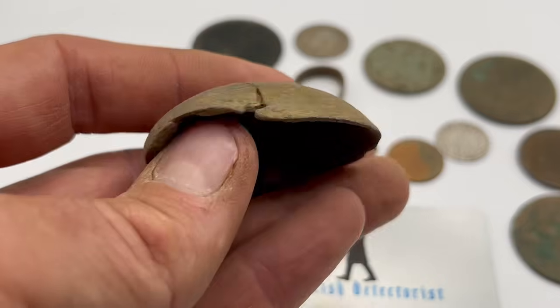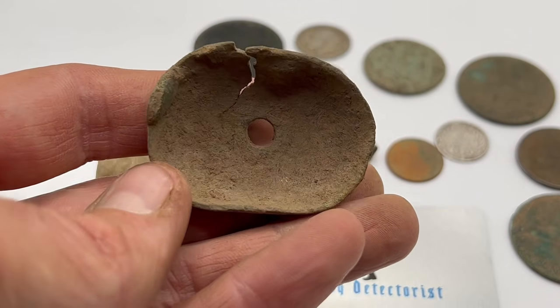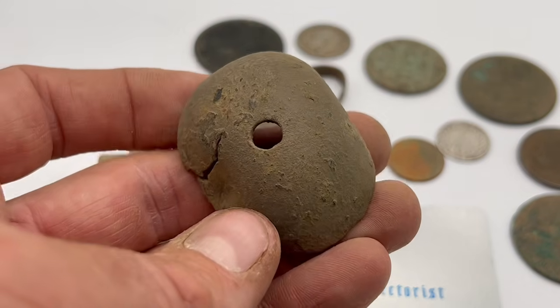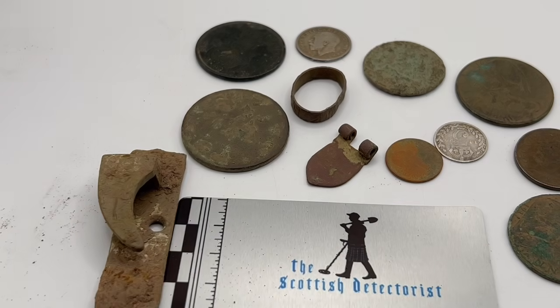I think it could be part of a bicycle bell, you know, and it's been squashed. I've had a few bicycle bells over the years, probably from farm workers who were using bicycles to get to and from work. But let me know on that one.